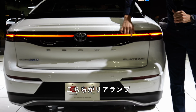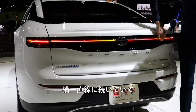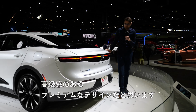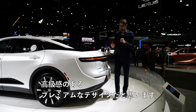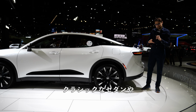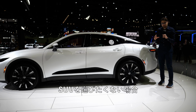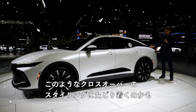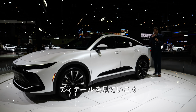And here the rear lights go all the way through. So indeed, it has a very high-class premium design. That's also what I think. And maybe also this transition, if you don't want to go classic sedan, but you don't want to go SUV either, then you might end up with this crossover styling. What do you think? Let's go with the details.